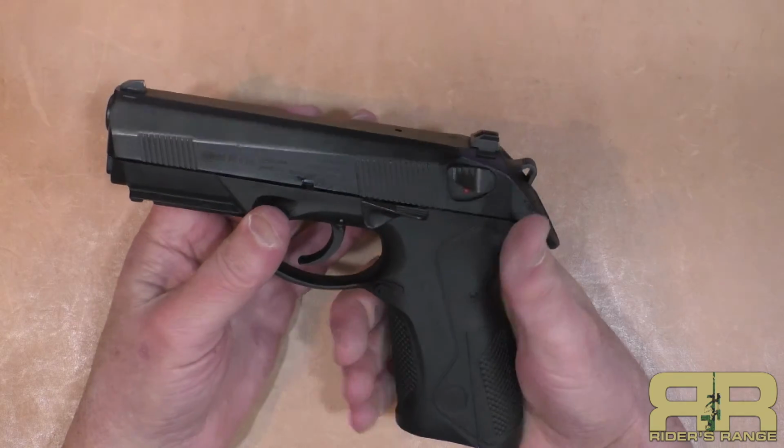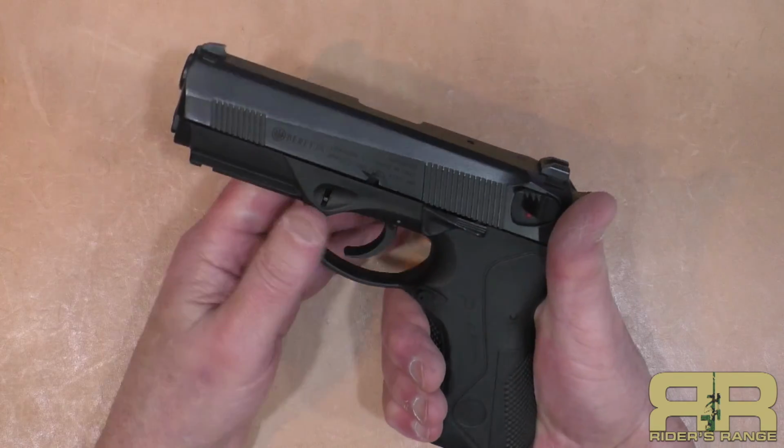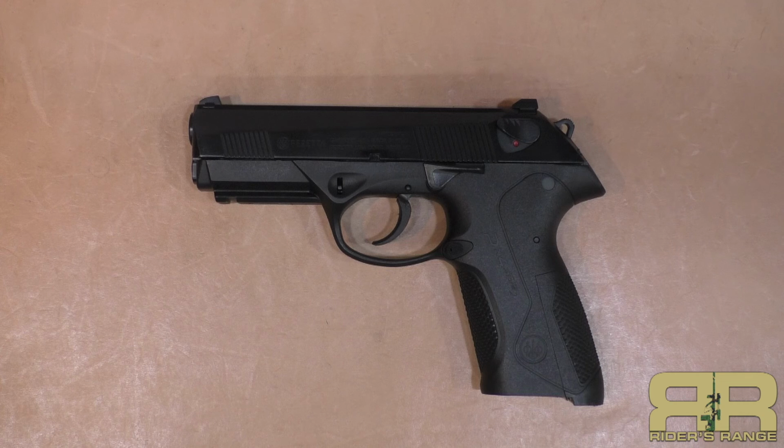And I did a fair amount of shooting when we took this out to the range. It was a little chilly out. I didn't have any slippage issues with it. So the traction is where I need it, to the extent that I need it. So that's just a relatively quick look at the Beretta PX4 Storm to go along with my CX4 Storm carbine.